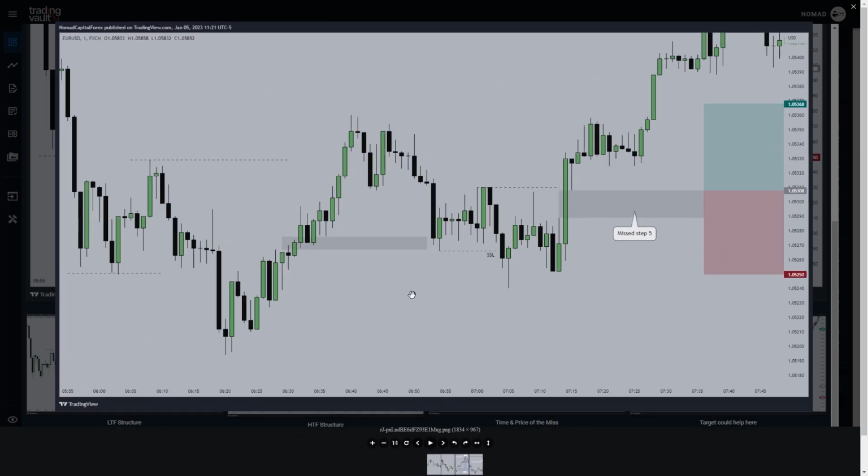right here, on which we see price trading back into the fair value gap, ranges, doesn't give us anything, goes aggressively lower, takes the liquidity, doesn't give us anything, and then an aggressive move higher, market shift, fair value gap, that's my entry, and price, as you can see, actually does not come back for the step 5.